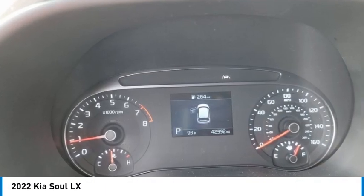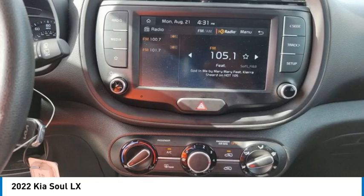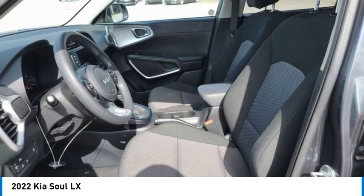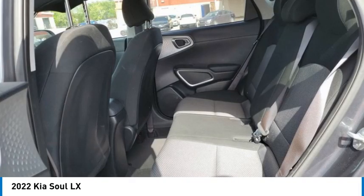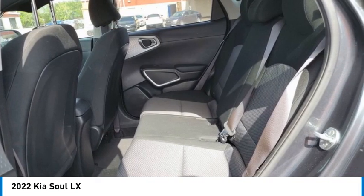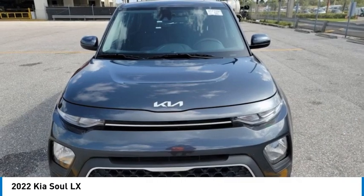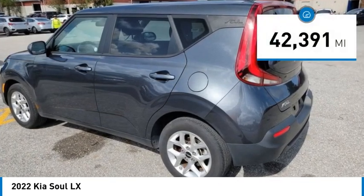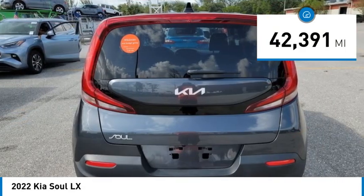You are going to love the 2022 Soul. The Soul is quick and ready with its innovative, catchy style, a sharp, roomy, and well-fitted cabin, and a comprehensive list of safety and fun features, and is priced below $25,000. This vehicle has less than 45,000 miles.